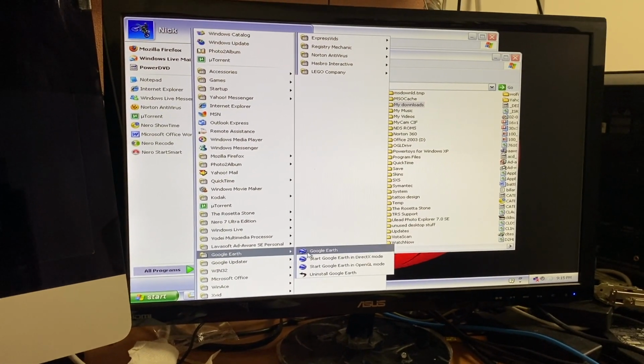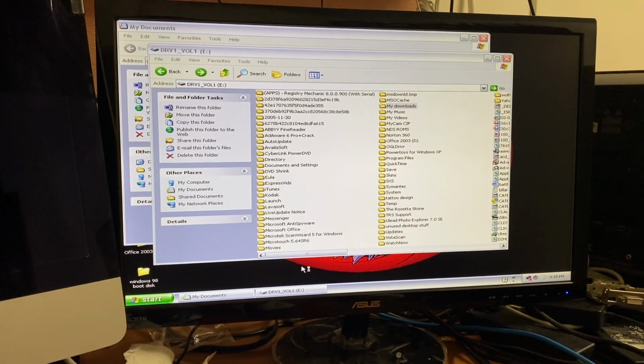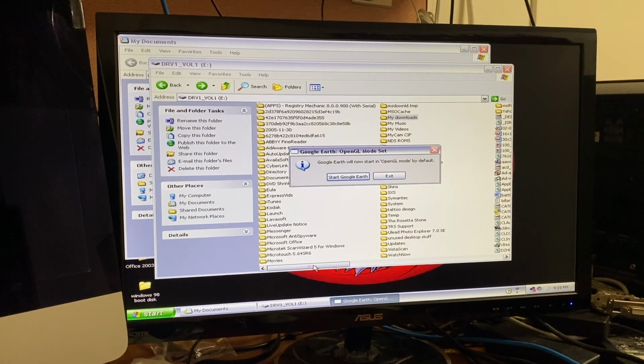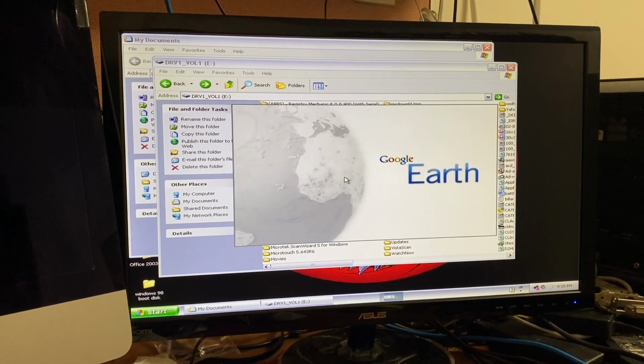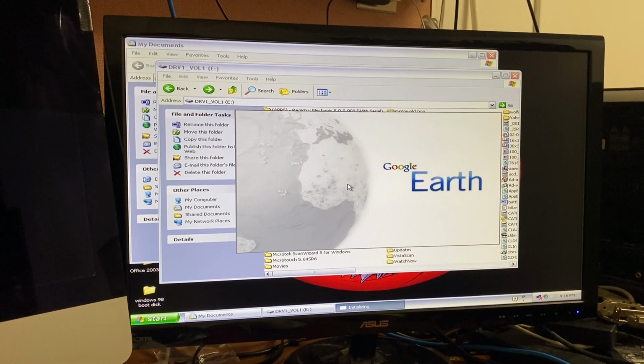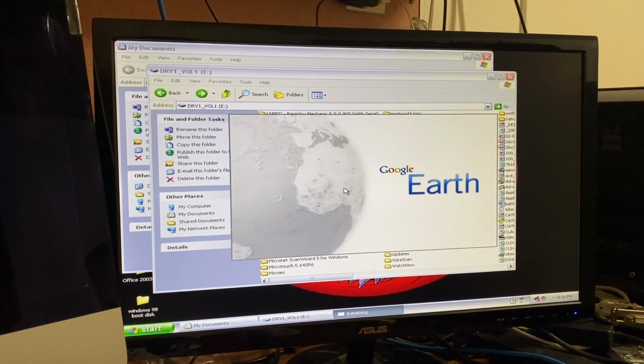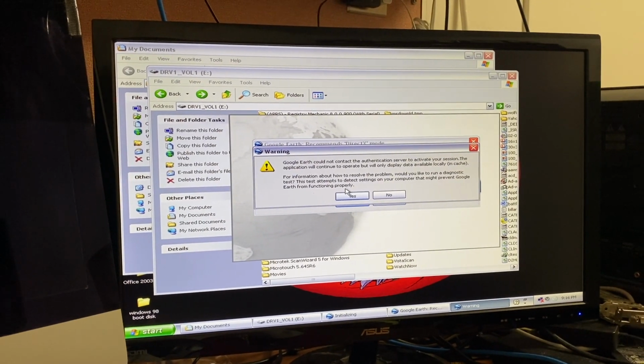Actually, I don't think it's going to work, but I could try opening it in OpenGL mode, but I don't think it's going to work on a GPU this old. Yeah, sure. That's fine. Oh, that's an old version. Look at that splash screen. This has to be like pre-2010 or something like that.